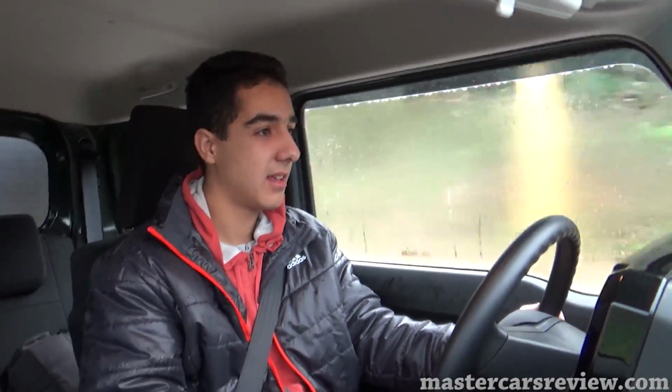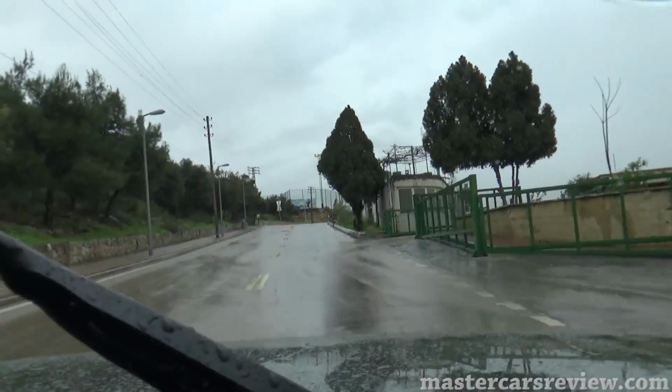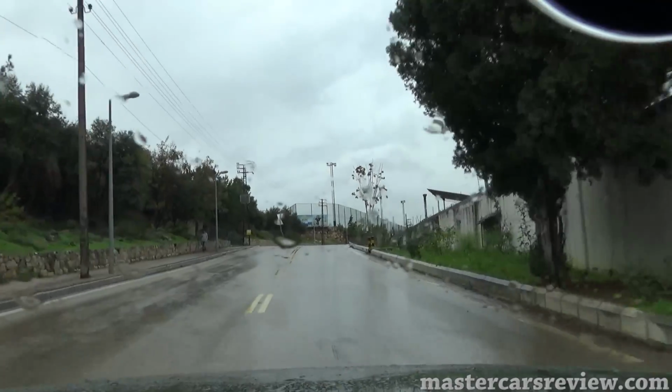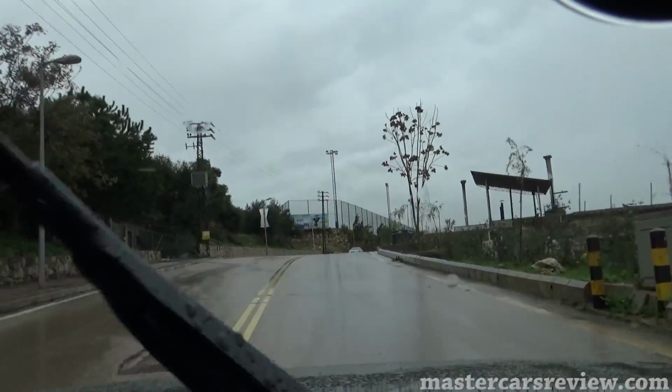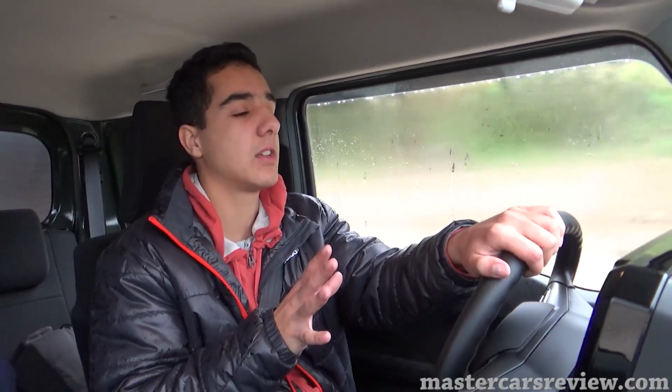There you have it. It picks up speed quite well, though it takes a lot of time, and 100 kilometers an hour is achievable. It takes a lot of time to reach it, and top speed is 142 kilometers an hour, so not impressive figures, but I mean, that's all you need in such a car.